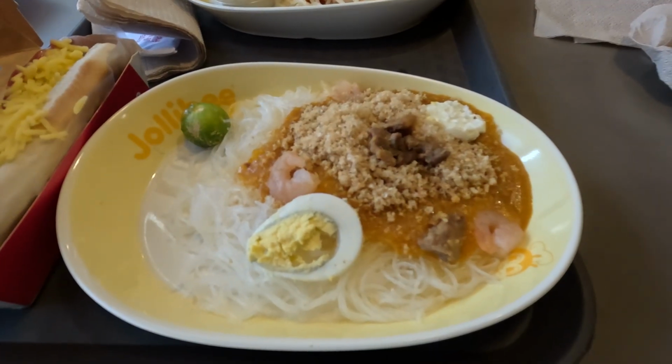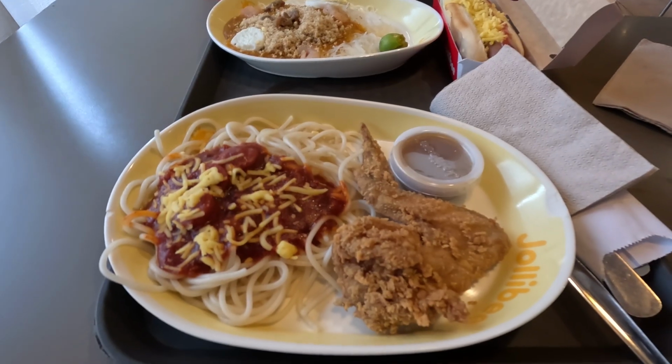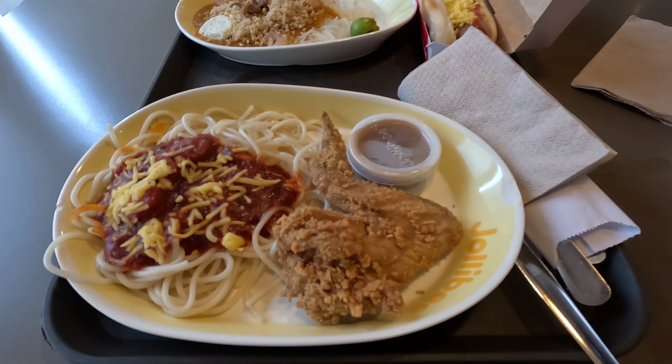Alright, it is time for lunch, and at lunchtime they got quite a few different things. I try to get as many items as I possibly can. I think I got way too much. So basically what I got was a Palabok solo, which is basically noodles, and it looks absolutely delicious. I got a hot dog that looks so good too. Not only that, I also got this. This is gonna be my favorite. I got spaghetti and fried chicken. Oh yes, you know it's gonna be a good time.